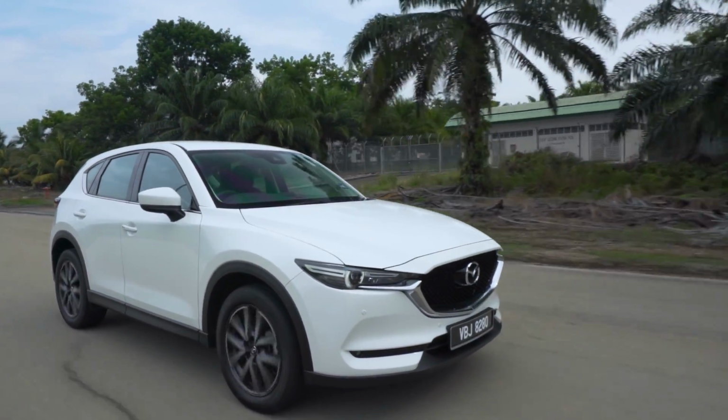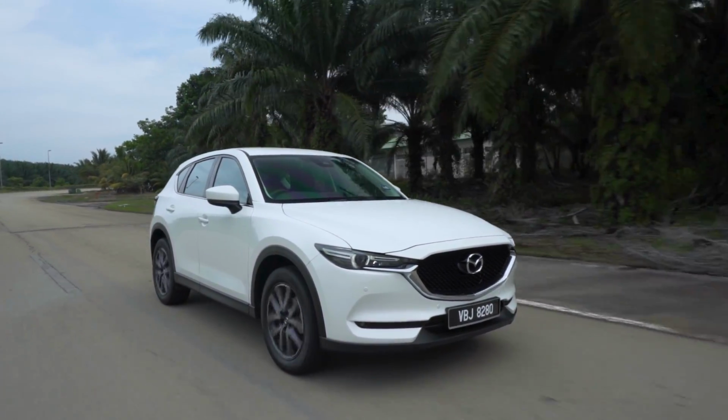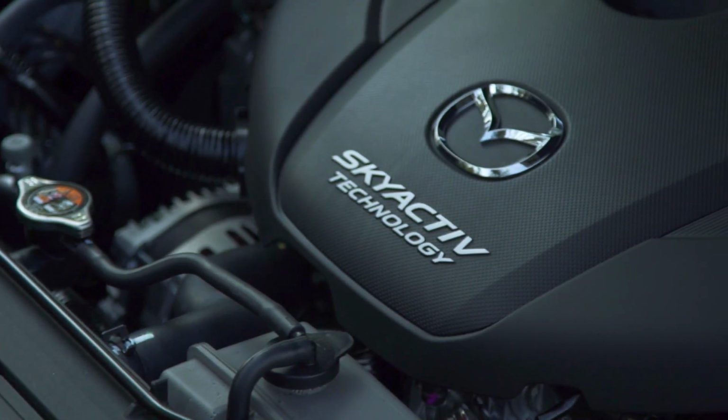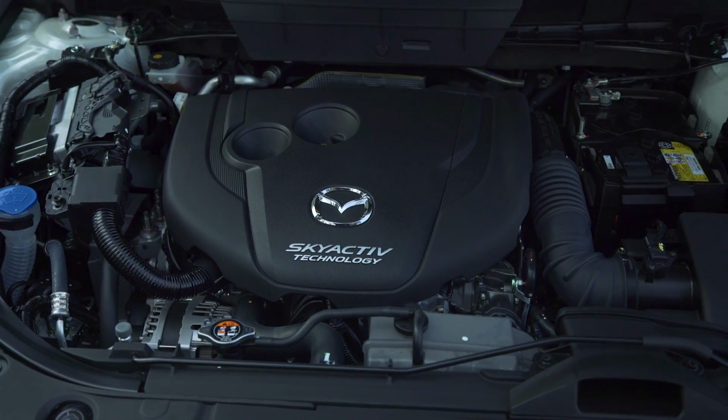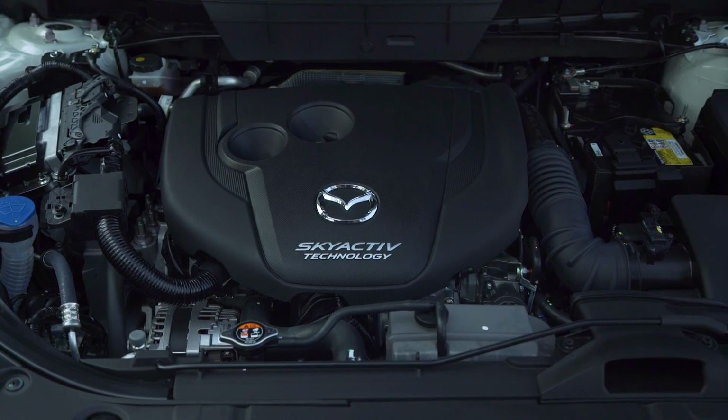Now, put practicality aside, and you'll quickly realize why Mazda is becoming a mainstream brand among automakers right here in Malaysia. They make cars that are nice to drive. So let's start off with the engine first. The CX-5 is offered with 2 petrol options. One is a 2-litre and another is a 2.5, and they are both normally aspirated.